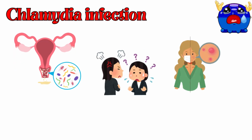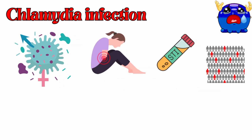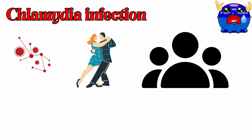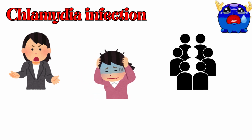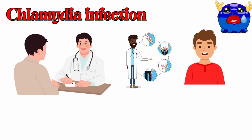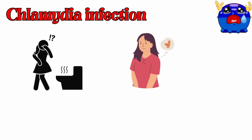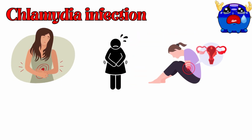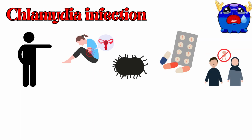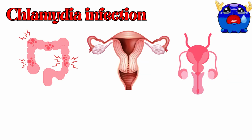Chlamydia infection, caused by Chlamydia trachomatis, is one of the most common sexually transmitted infections, STIs, worldwide. It often spreads through unprotected sex with multiple partners, making it a significant concern for sexually active individuals. Chlamydia can be a silent infection, with many people showing no symptoms. However, when symptoms do occur, they can include painful urination, abnormal discharge, and pelvic pain in women. If left untreated, chlamydia can lead to severe complications like pelvic inflammatory disease, PID, and infertility in women, and inflammation of the urethra and testicles in men.